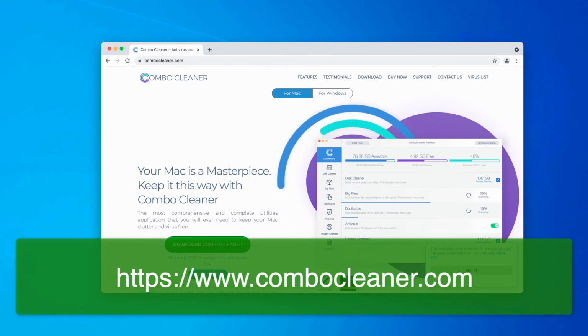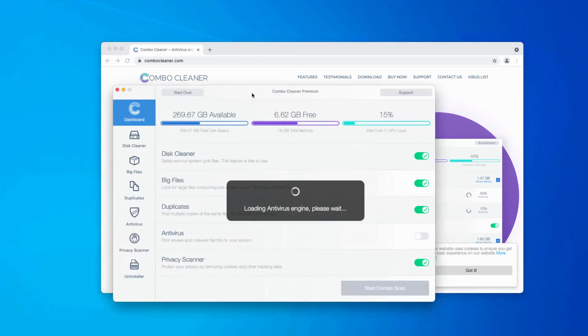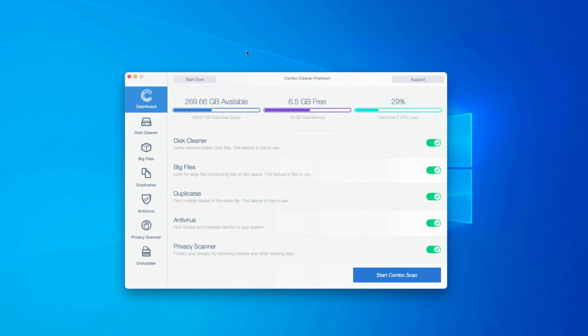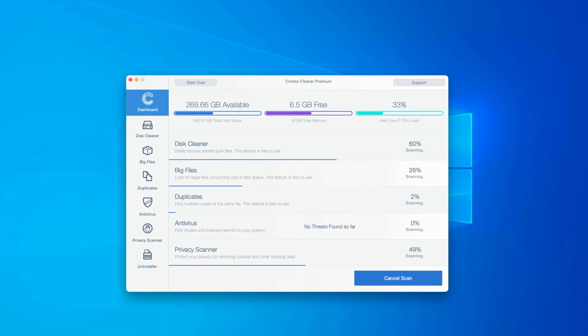Get it on the page combocleaner.com. After the program is downloaded and successfully installed, let it update the antivirus database and click on Start Combo Scan. So the program will initiate the free research of your Mac.